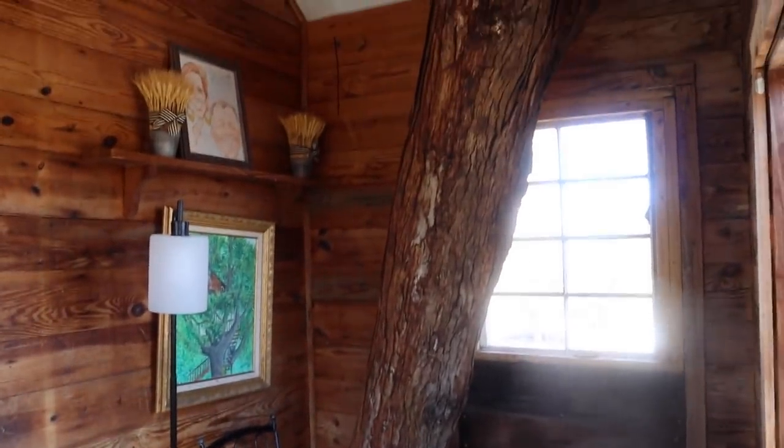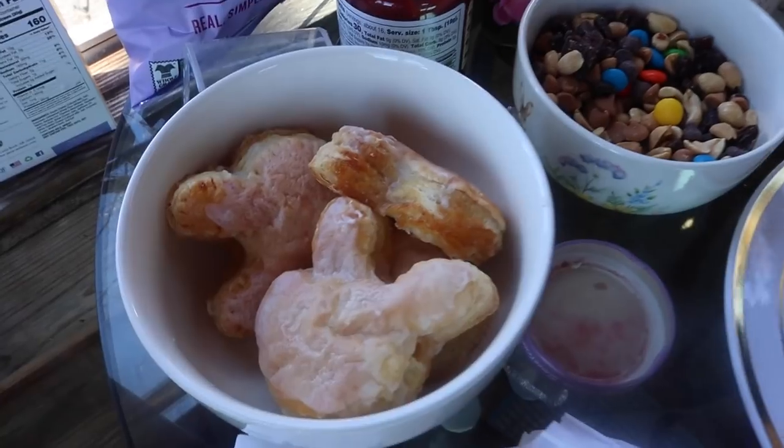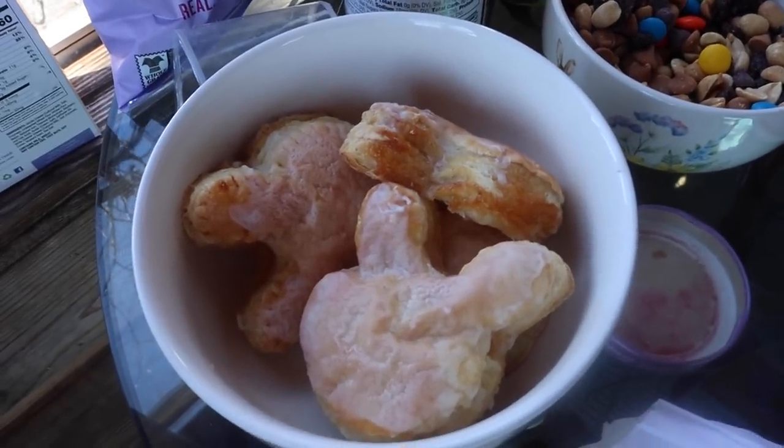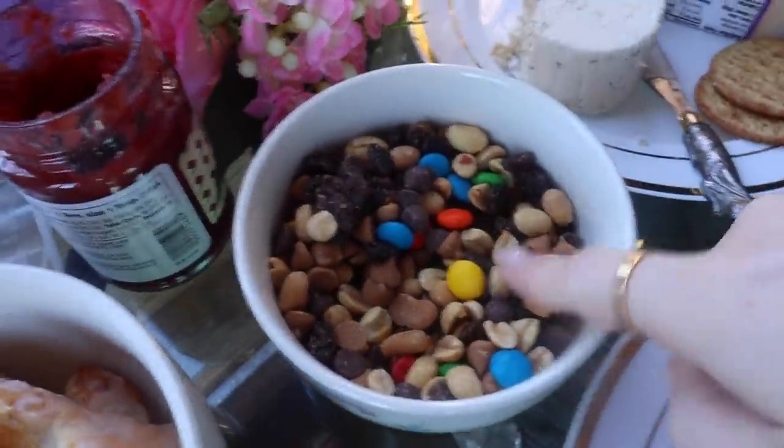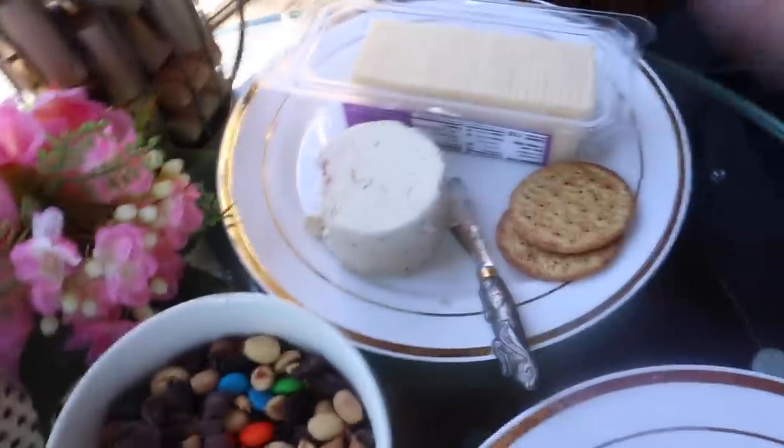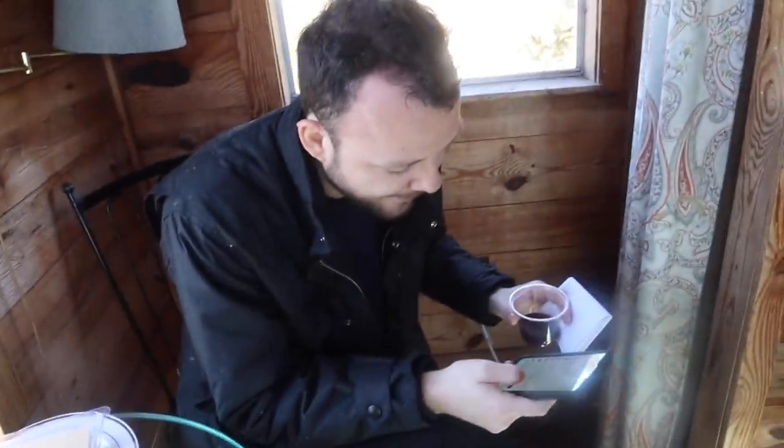This is so cute. We have the little, they aren't really Pop-Tarts, they're more danishes, but little bunny danishes I made, and I'm using my bunny bowls. Monster trail mix, which is the best trail mix in the world. Some cheese. We have popcorn, our wine. It's just so stinking cute in here.